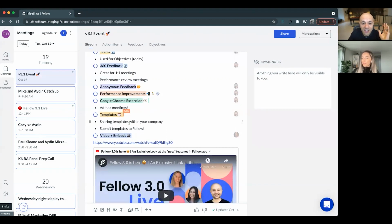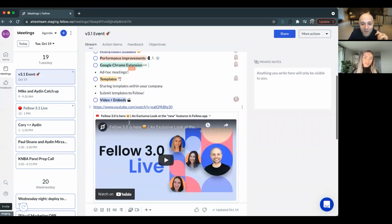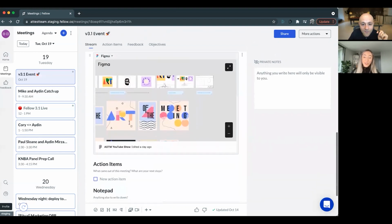We've added the ability for you to share templates to your whole workspace. And of course, possibly one of our favorites is a lot of embeds within the tool. That's a lot. Thank you to the team that worked on these features.